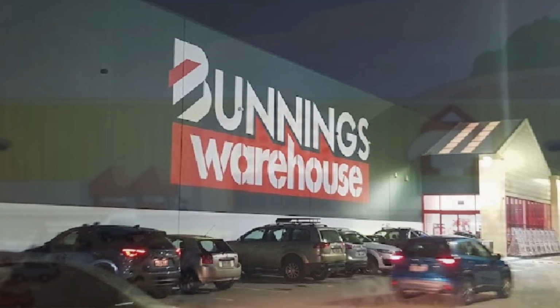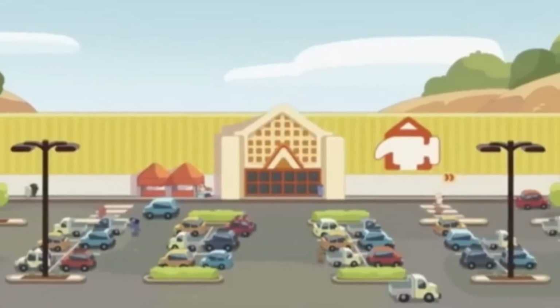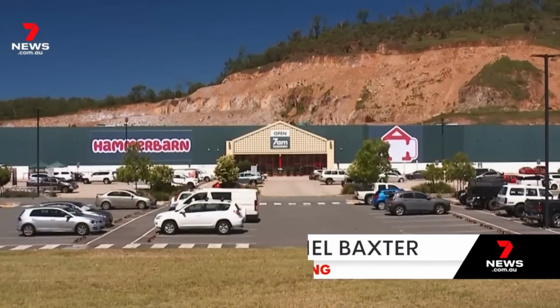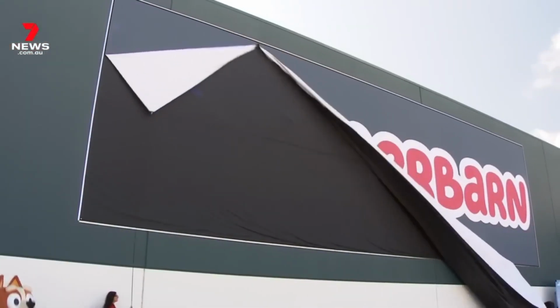Now, this Hammerbarn place is actually based on a real hardware store chain in Australia called Bunnings. And apparently, as a show of appreciation, or likely some easy cross-promotion, for the entire month of February 2024, a select number of Bunnings locations were converted into Hammerbarns for real life.